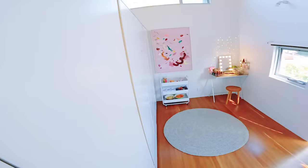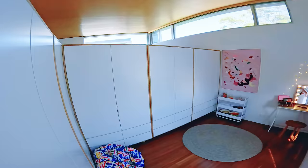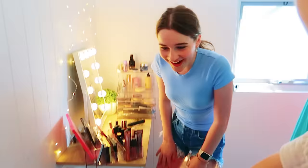Oh my gosh! Can we go see it? Oh my gosh! This is your very own secret makeup room. Super secret! Oh my gosh! And Nazi, I made you your own portable snack bar! Oh. I feel like everyone's gonna eat that in one day. Oh, we already have!